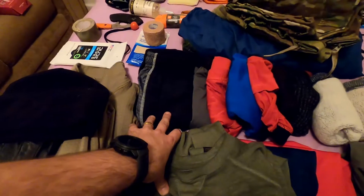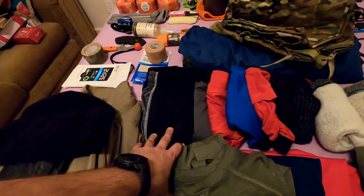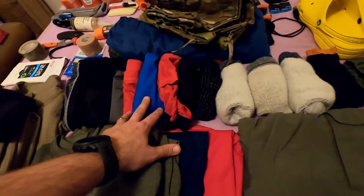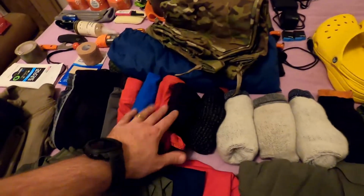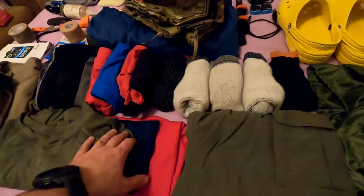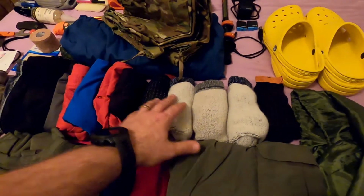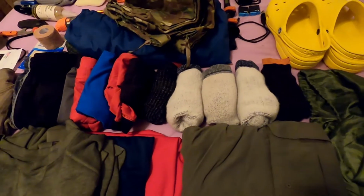Some shorts just in case I need them. You never know when a pair of shorts comes in handy. Plus they're comfy. 4 pairs of underwear. One of these pairs I'll be wearing. The other 4 will be packed. And then same thing with the socks. 5 pairs of socks. 1 pair I'll be wearing. The other 4 will be packed.